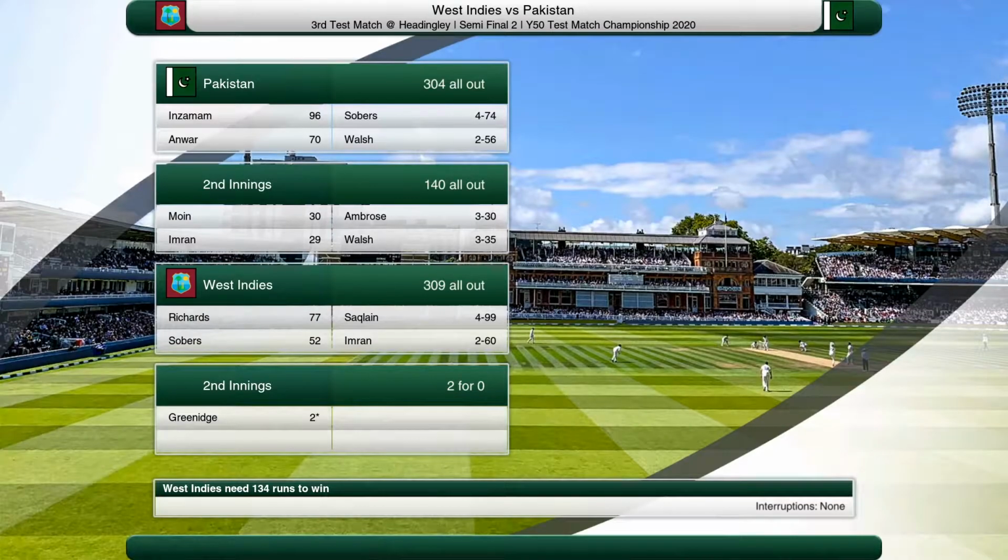Good morning everyone and welcome to Headingley in Leeds for the fourth day of the third test match between the West Indies and Pakistan. In this, the second semi-final series of the Hero Cricket League's Y50 Test Match Championship 2020. The West Indies in their second innings are 2 without loss, chasing 136 runs to win this test match.